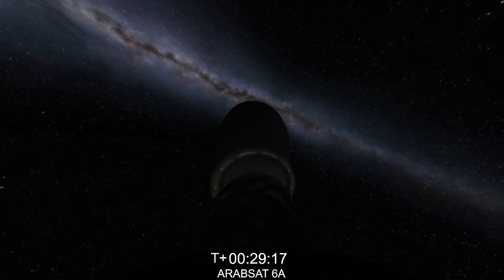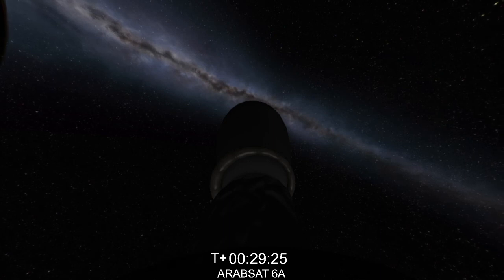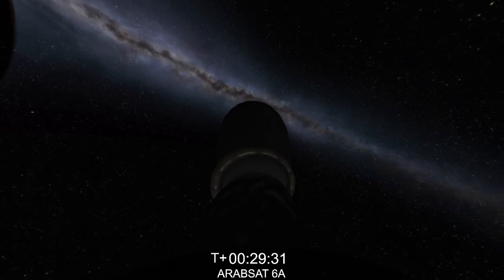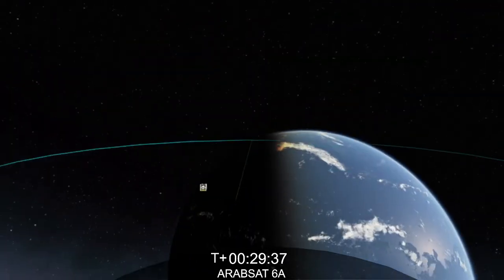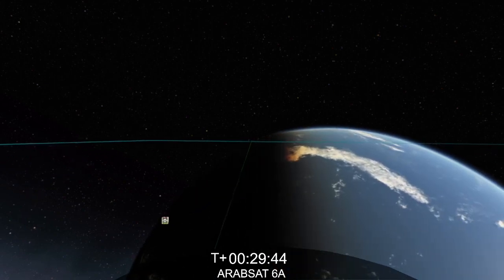Nominal orbit insertion. Guidance engineer over one of the nets announced nominal orbit insertion. Right where we want to be, we're on a path that'll take us almost 90,000 kilometers up above the Earth. Well, now we're in the good orbit we wanted. We're going to coast for the next 5 minutes or so. We'll be back with continuing coverage at T plus 33 minutes for the final step in today's mission, deployment of the Arabsat 6A satellite.